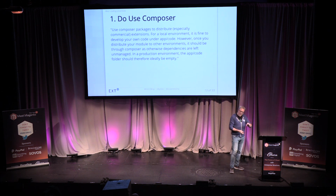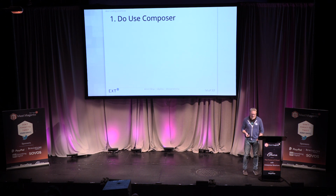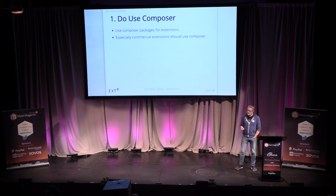So I'm going to pick out a couple of these points to show what is going on here, what makes it more difficult. Well, the first part starts really easy: use Composer. However, what we've added in between is especially for commercial extensions.